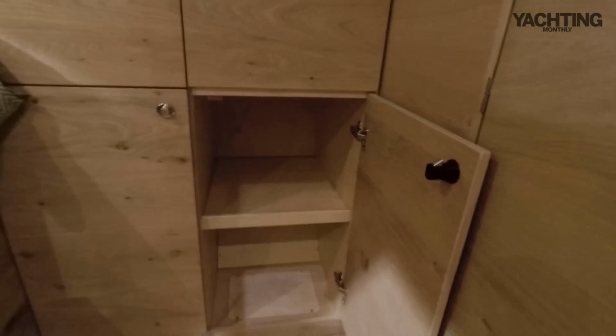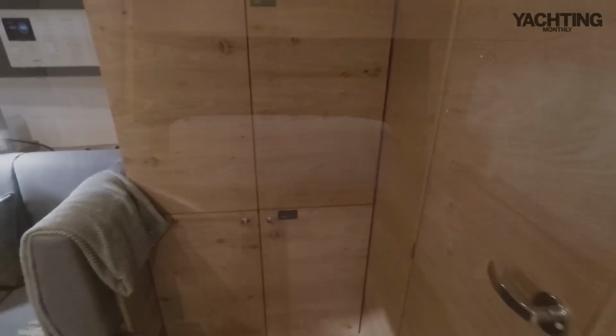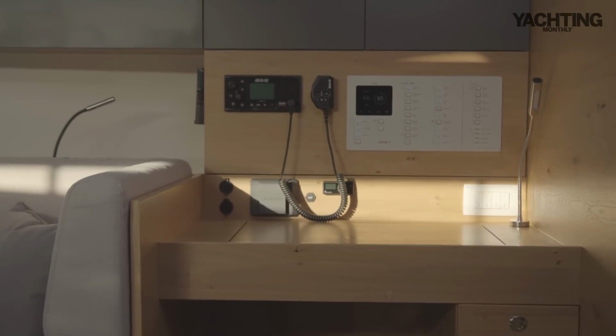And the same down below, some really good storage. Now this is optional, or sorry, this is standard. You can opt for a chart table here. It would be an aft facing chart table.